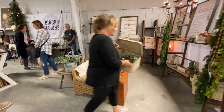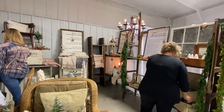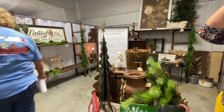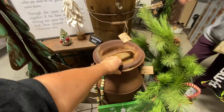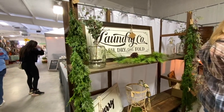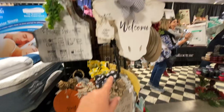All right, look at that pillow. Guys, that pillow. It's so cute. Look at this old ice cream bucket. That is beautiful. And this old milk pan. Got one of these at home. That's cute. I use the one in my closet every day. It tells you the different proportions of different teaspoon to ounce.